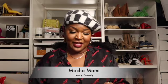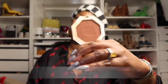Now for bronzer, I've had trouble finding a bronzer, but I found one and I'm sticking to it. Normally, the bronzers are my skin color. They don't give me much range. But this Mocha Mami by Fenty Beauty just did me right. This Mocha Mami, this color, you guys, I use this for everything. I use it for like a shadow sometimes. I use it to contour. I use it just to warm my cheeks up. I have it on right now. I use it every time I put makeup on my face. I use this in some way.